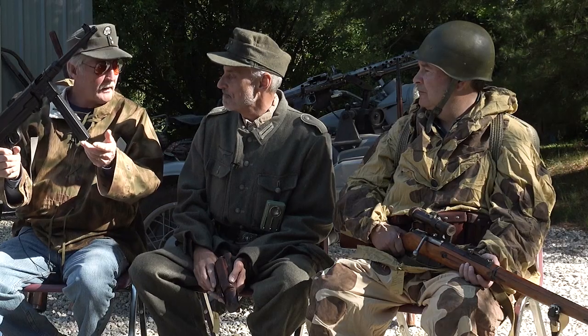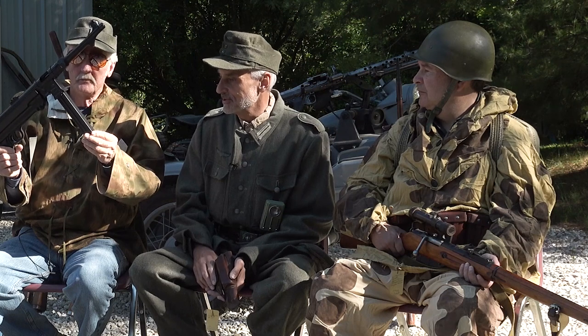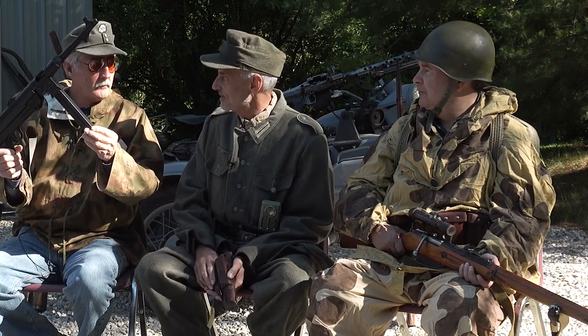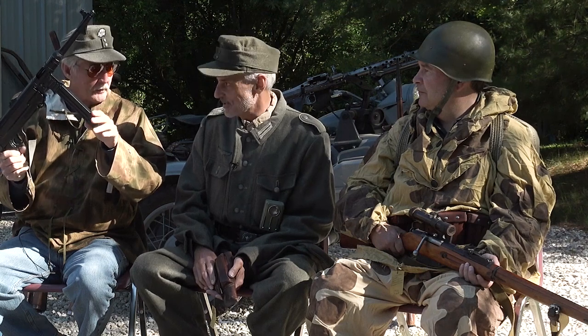So this was made in the United States? No, it was made in Germany. Made in Germany. And they sell new for between $500 and $700. They fluctuate a little bit. And this is semi-automatic? Semi-auto. Tick, tick, tick, tick. That's right. That's where it shoots.